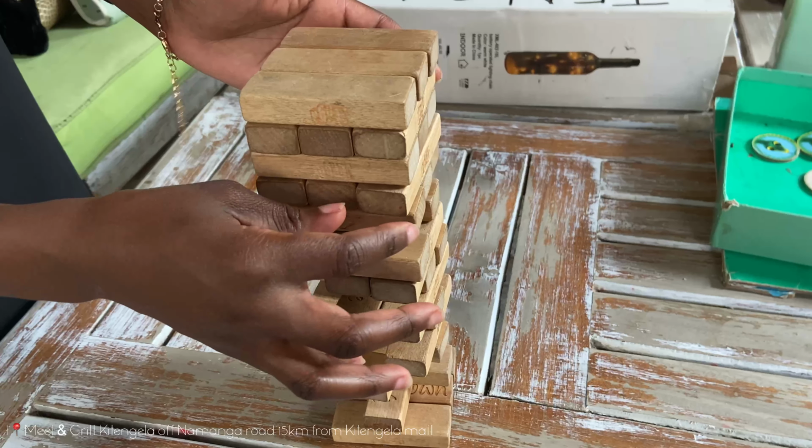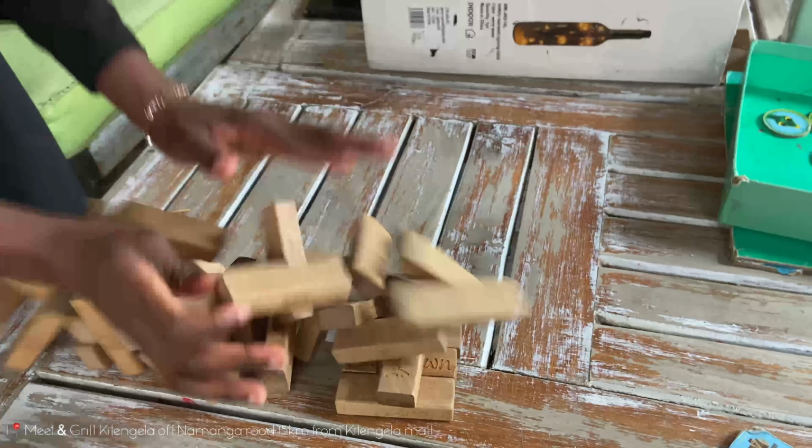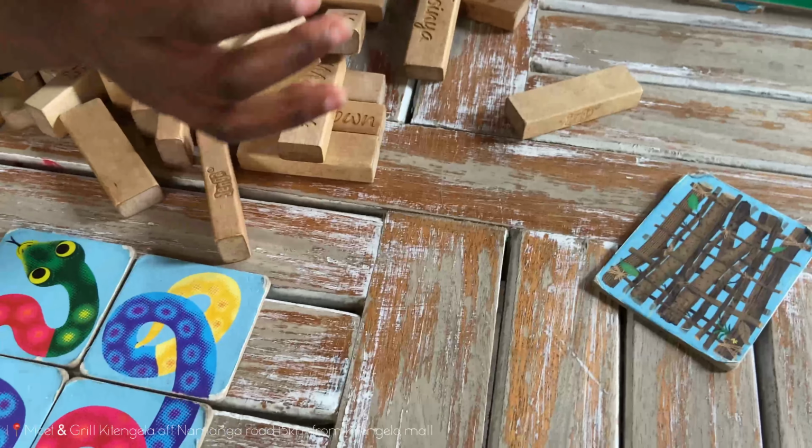So we decided to play Jenga as we wait for food. And yes, I ruined it all. And I just knew at this point I was so hungry. So the food came.